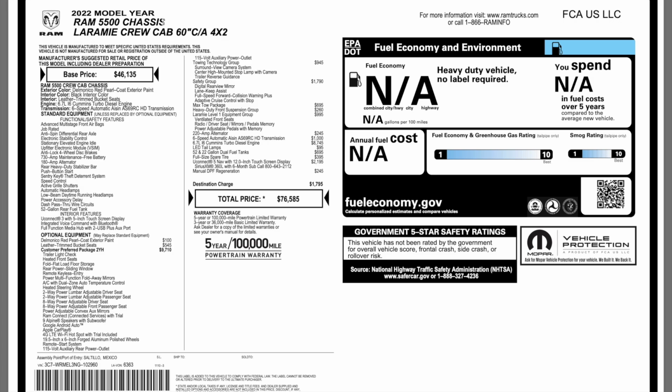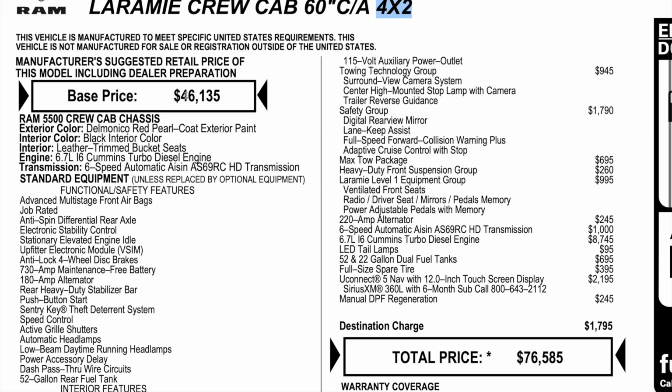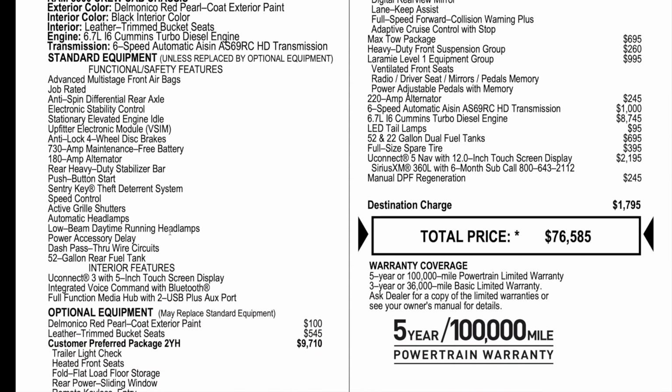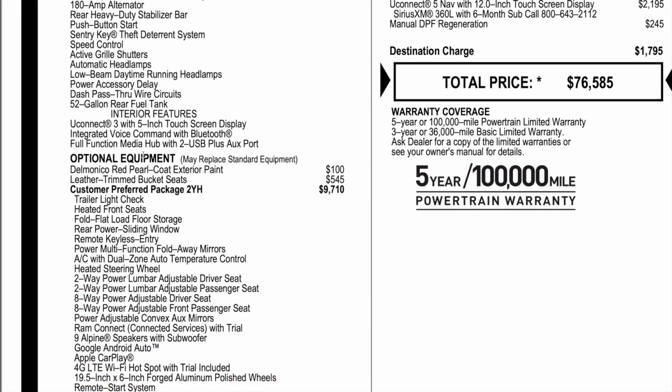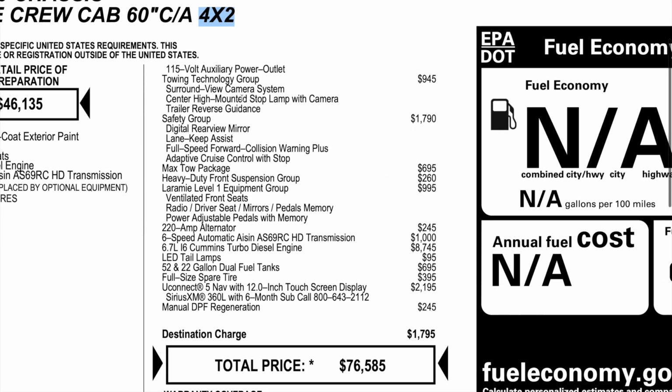It is going to be that 5500 chassis Laramie crew cab, 60-inch cab to axle with a 4x2. Base price is $46,135. And then here's some of your standard equipment, and then your optional equipment starts below here. Now this $9,710 is basically the Laramie package. And then on the other side, your options continue. Be sure to pause if you like.